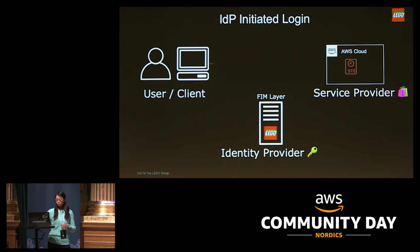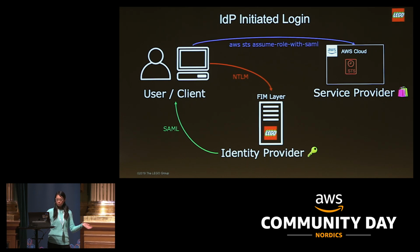So let's just walk through the process again, because I think repetition helps with remembering. So we send the NTLM or login request to our AD servers. We get a SAML assertion back from our AD server to the user/client. And then we make this call to AWS STS. This is AWS's security token service. So this is the service that gives us the temporary AWS credentials.